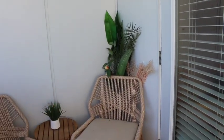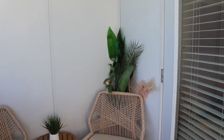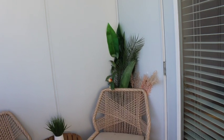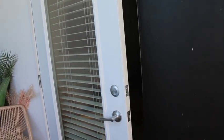And then I've got a lot going on in this corner. Not really sure what is going on. I got all of these fake plants from Michael's, and they have just been kind of dying on me. Not really sure what's going on with it, but that's okay. And then, you know, the door. But yeah, I really absolutely love my balcony.